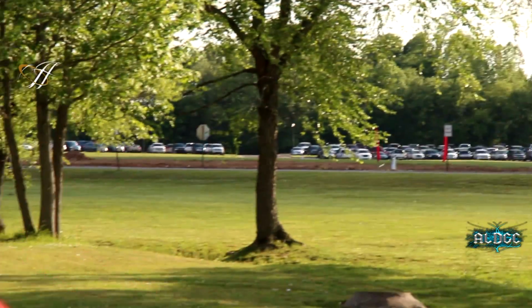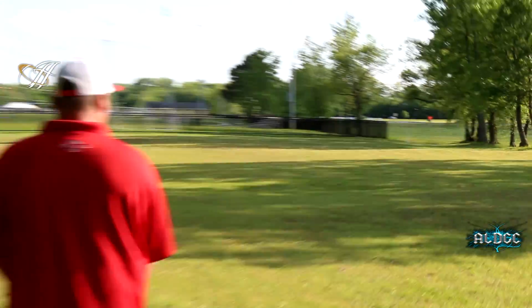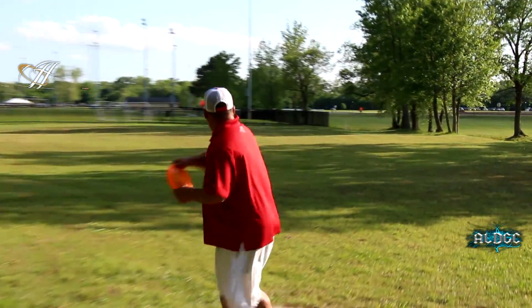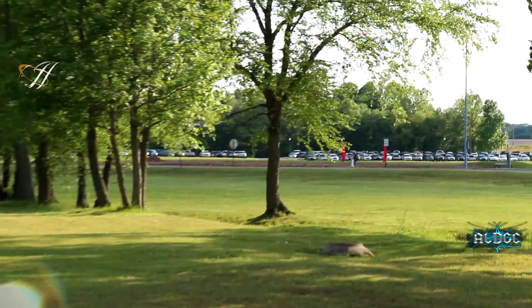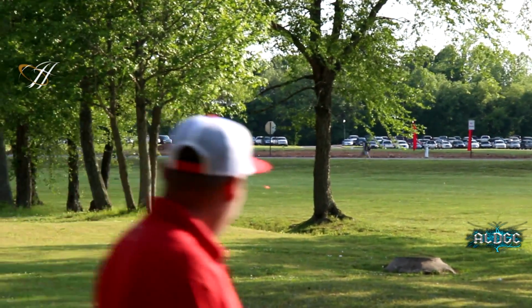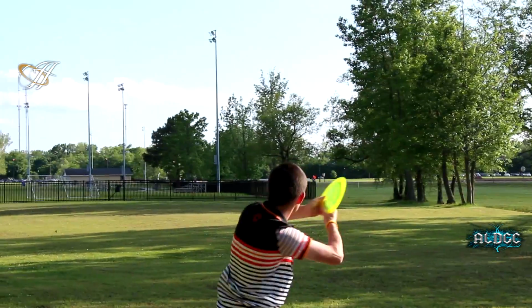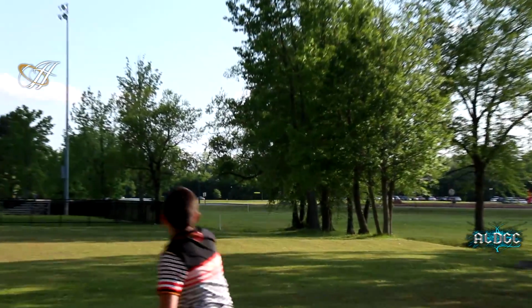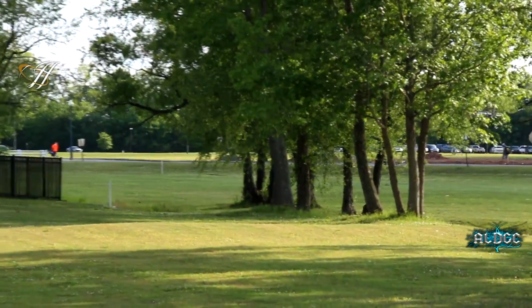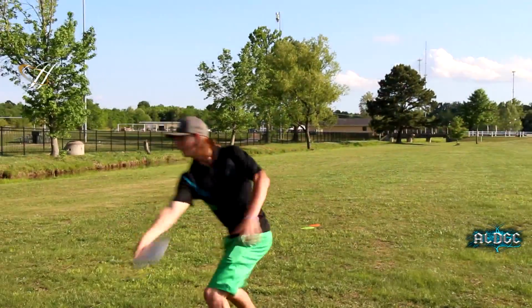Pretty routine shot for these players. They're just throwing it right through, getting it out there so they can have a clean look for an up. Dutch a little high, but cuts right through. Logan taking a different route. He's trying to hit that gap right over there. He comes in a little early, but he sneaks through right through the trees. He's with everyone else.